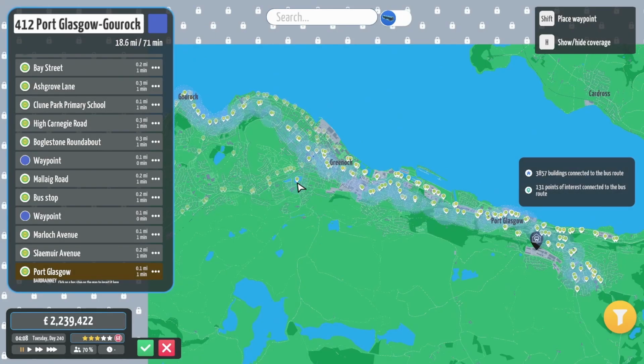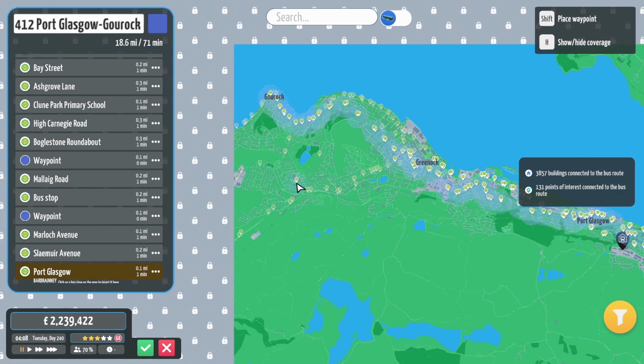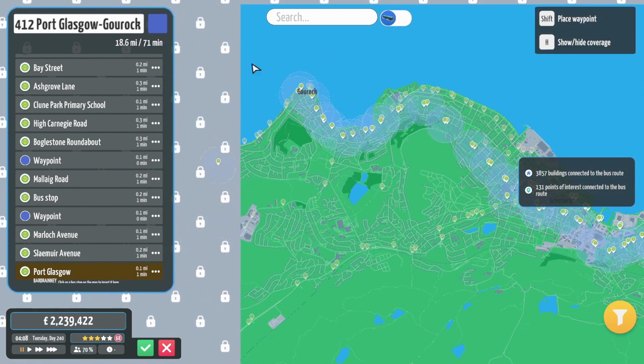And there is the 412 from Port Glasgow to Gourock. So I was going to have it do something a little bit local, like a circular on the end in Gourock, but this makes no sense. I assume it's very hilly and very beautiful, but, you know, very hilly. So that's not how that's going to work. We're just going to terminate in Gourock like that, just in the town centre.